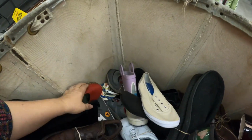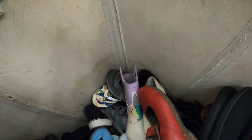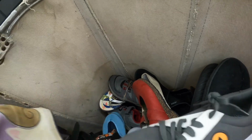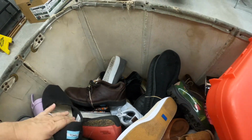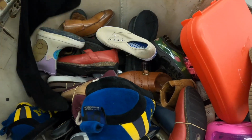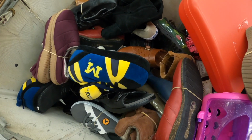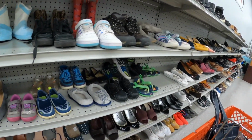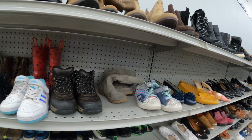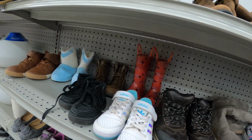Okay, so I've got to find the Sanita and the Keen. And I'm sorry if I'm moving you guys all around. Like I said, these are deep bins. All right, let me go ahead and keep looking for those. I don't want you guys to have to stand here and watch me do this. I'm going to turn it off for a second. So I went through the bins. I still have to find one shoe. There's one shoe that I couldn't find the match for, but now we're over here on the shoe wall, seeing what they have.